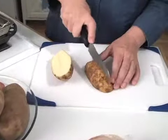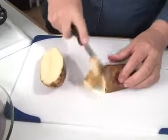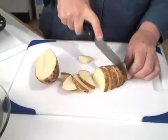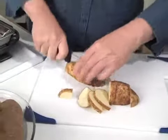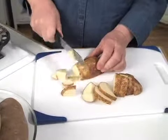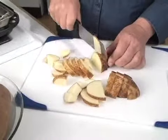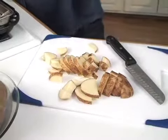I've already washed these. I'm going to slice it up into cubes. So I cut it in half, and then I'm just slicing it. This is one of the easiest ways to make a bunch of potatoes for a lot of people quickly, and it keeps the vitamin C in because we're not going to put it in water, because vitamin C is a water soluble vitamin. And so we just do this, and you can do as many potatoes as you need.